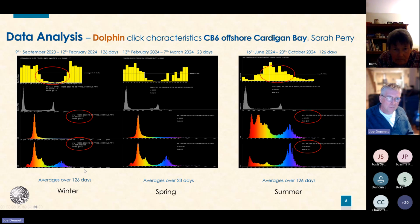We can also see from the raw data how noisy this site is in the winter. There's over 200 million clicks in there, and 2.5 million of them were dolphin clicks. So a lot of activity in the winter. And that was over 126 days.